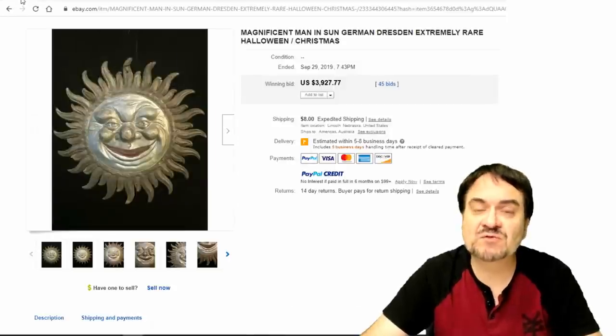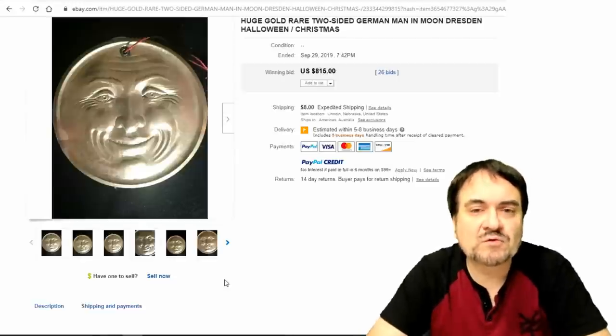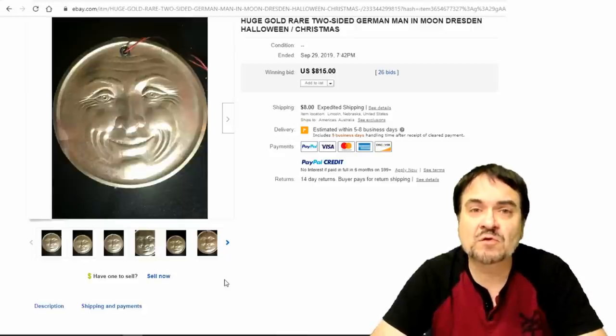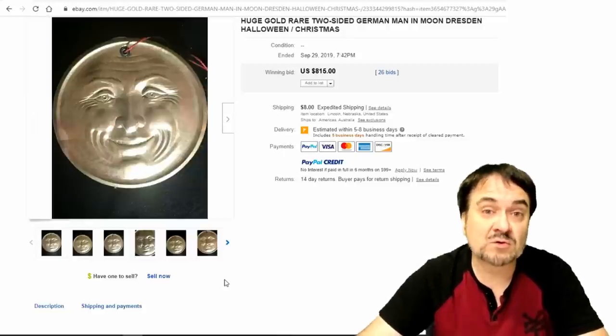There's a ton of different types and designs. Animals were popular as well. Now here's another Dresden moon. This one's double-sided. The double-sided ones are the best. They're harder to come by. Most Christmas ornaments, paper or otherwise, were single-sided. Now some of the Dresden did have double-sided. Those are the ones that you want.